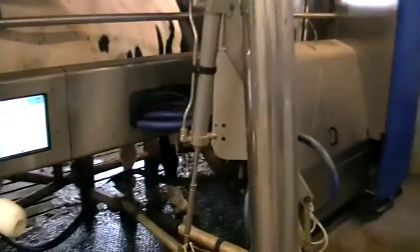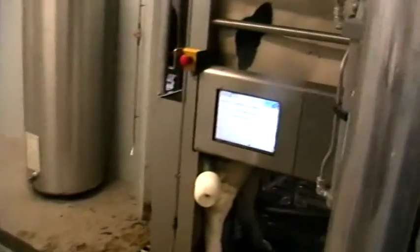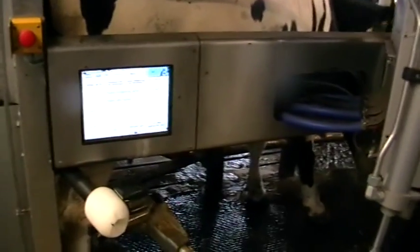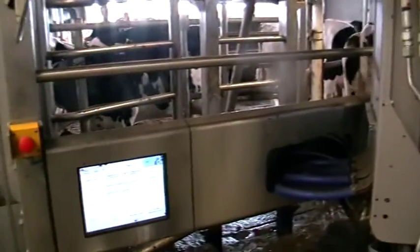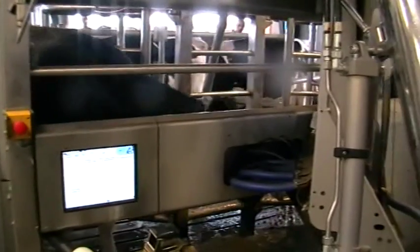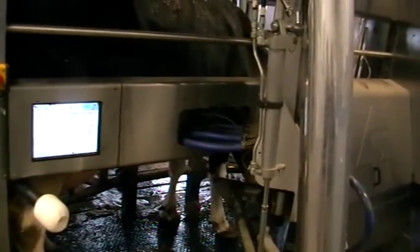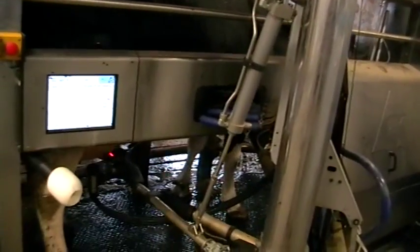And the milk goes into a cooler from here somewhere. I don't know if you can see the earmark on the cow, that 0442. You just got to be careful of this arm. I think the cow has left. The next cow will now be able to open the door and come inside. That's the cups.